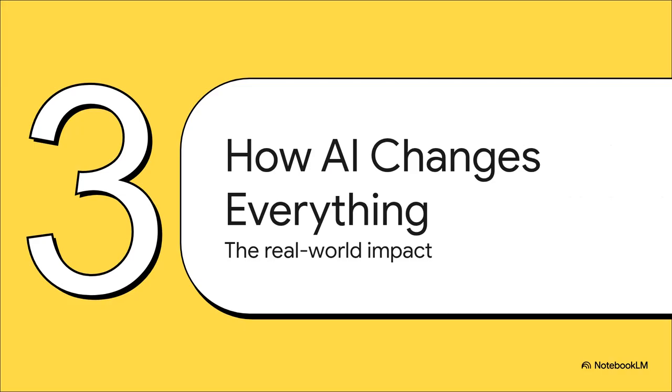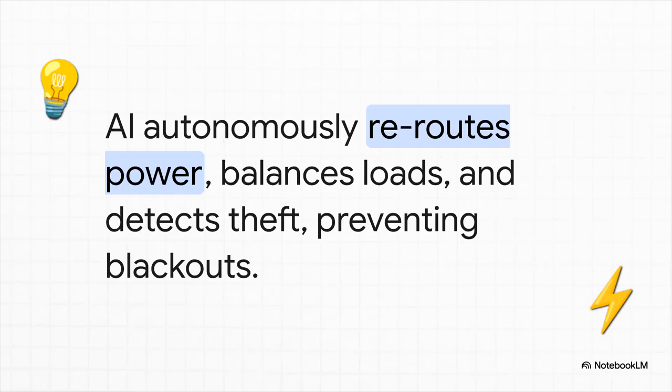Okay, so we have these incredibly powerful, globally distributed machines, but what do they actually do? I mean, how does all this compute power actually translate into real-world change? Well, let's start with our critical infrastructure. The modern energy grid is unbelievably complex, especially now with renewables like solar and wind creating all these fluctuations.